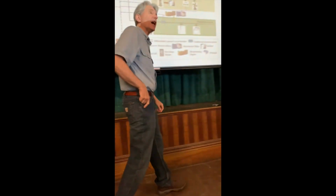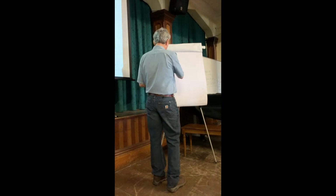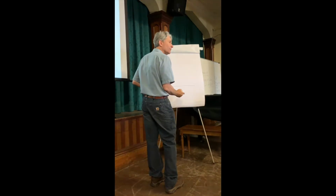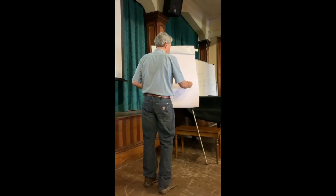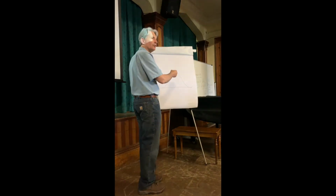So let me just draw some stuff here. I'll just project. So here we have power, and here we have time during the day. And here's your solar production curve, right? It's peaking in the middle of the day, solar noon.